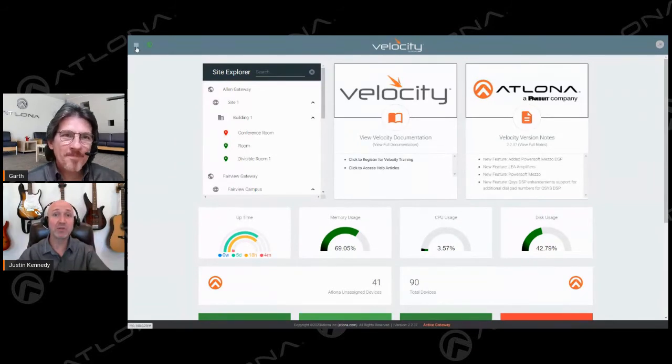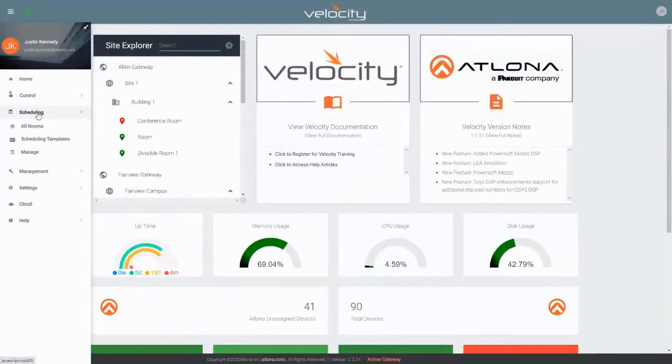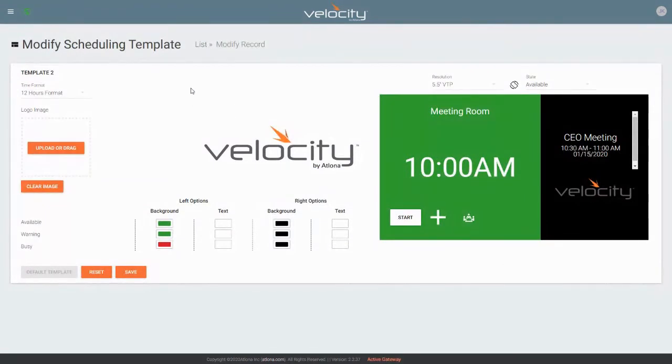I did also want to touch base on a couple of other items. The next one is our new scheduling template, which I did mention earlier. So now what you'll see in 2.2 is our new scheduling template submenu. This is our original scheduling template. Those that are familiar with Velocity have seen this template already. But what we've done is we've actually added a second template that is user editable. Okay. That's what we were seeing before.